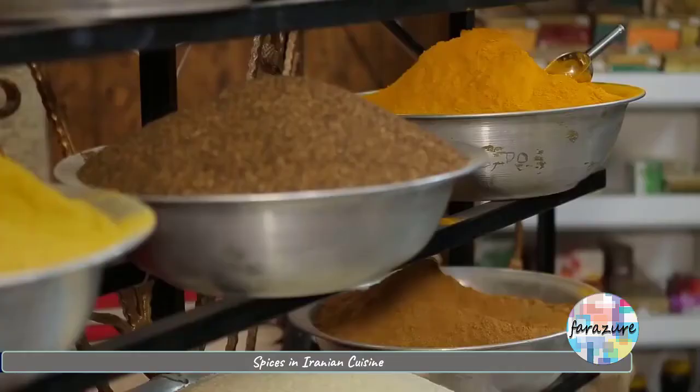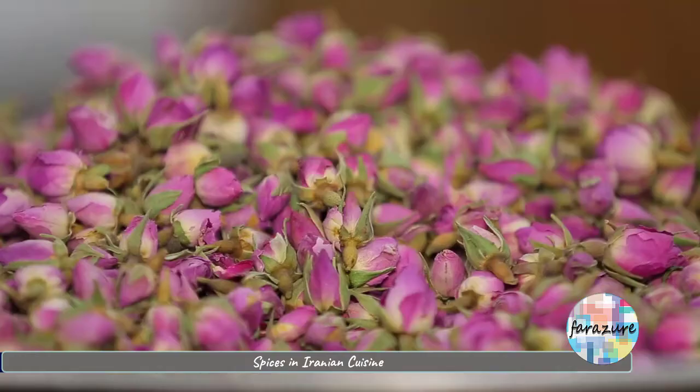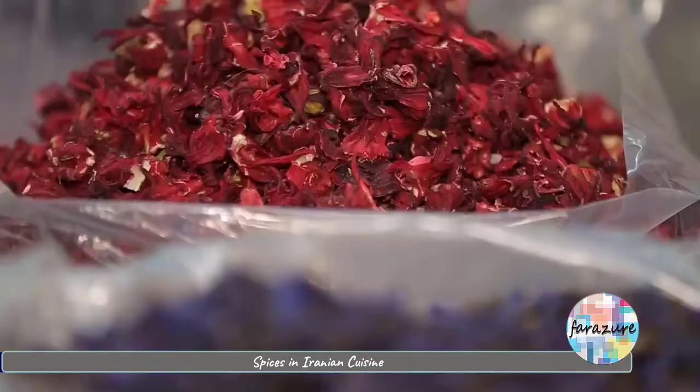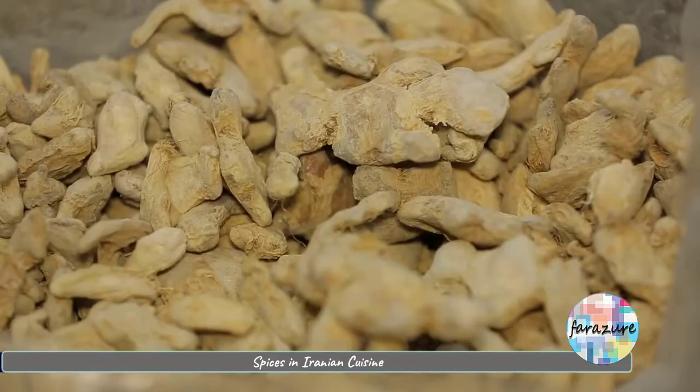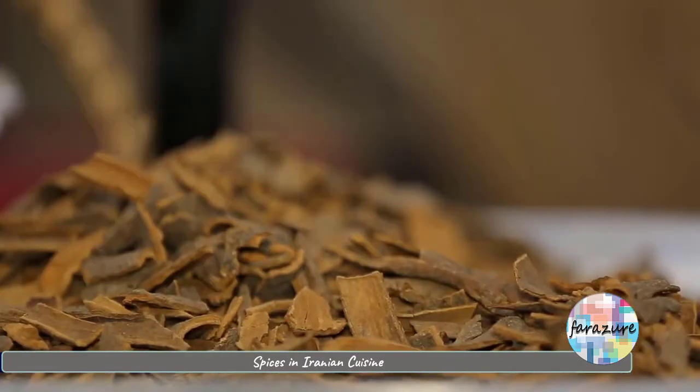The rich and delicious taste of the meals in Iran would not be possible without the magical spices that are added during the process of cooking. The person in charge of what goes on in the kitchen at home would buy a selection of spices from a shop like this in order to prepare their recipes.